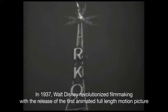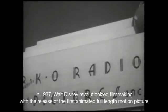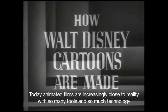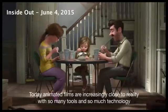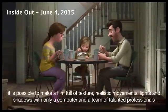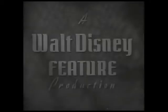In 1937, Walt Disney revolutionized filmmaking with the release of the first animated full-length motion picture, Snow White and the Seven Dwarfs, in which every frame was drawn by human hands. Today, animated films are increasingly close to reality. With so many tools and so much technology, it is possible to make a film full of texture, realistic movements, lights, and shadows, with only a computer and a team of talented professionals.